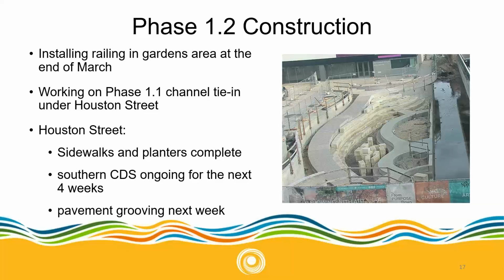I should note that even though Houston Street is expected to be complete in the next month or two, the closure will be extended due to the work that will come from the archaeological site once we're given the approval to proceed. Next slide, please.